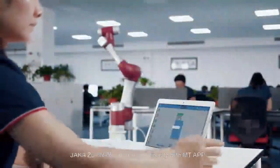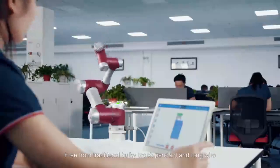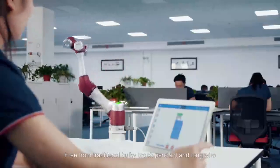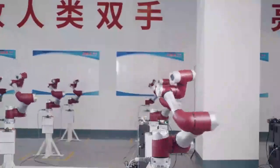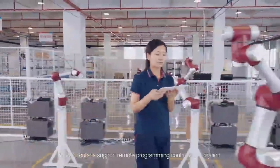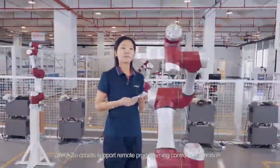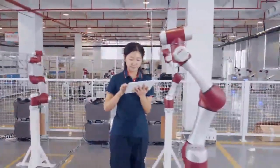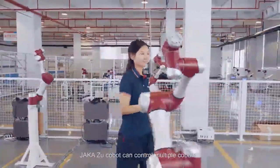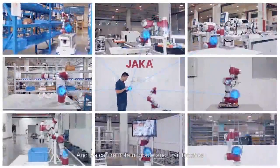JAKA Zu cobot can connect directly with a mobile app, free from traditional bulky teach pendant and long wire, making the teaching process more convenient. JAKA Zu cobots support remote programming, control, and collaboration, and are no longer limited by geographical boundaries. JAKA Zu cobot can control multiple cobots from one mobile terminal, and we can do remote upgrade and maintenance.